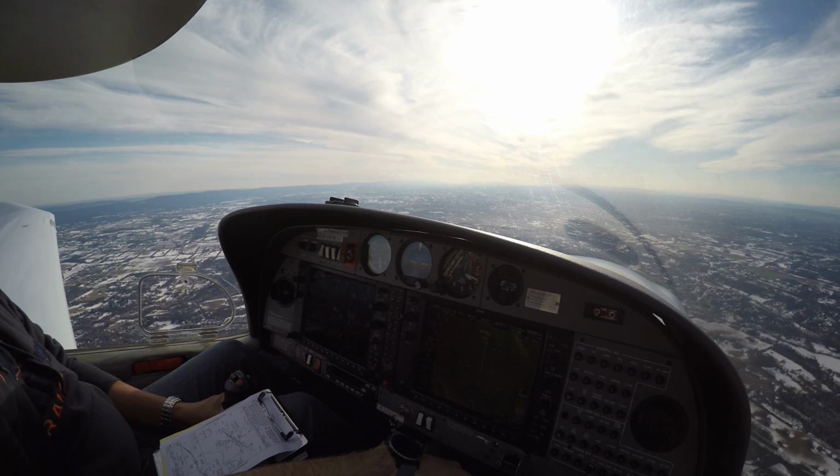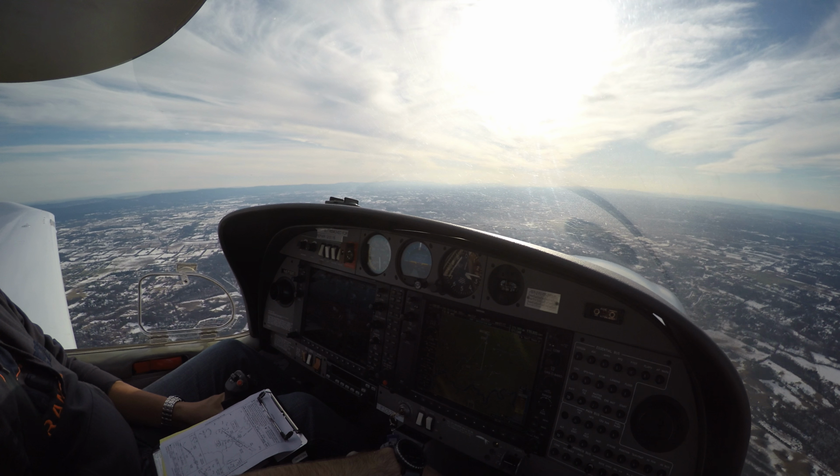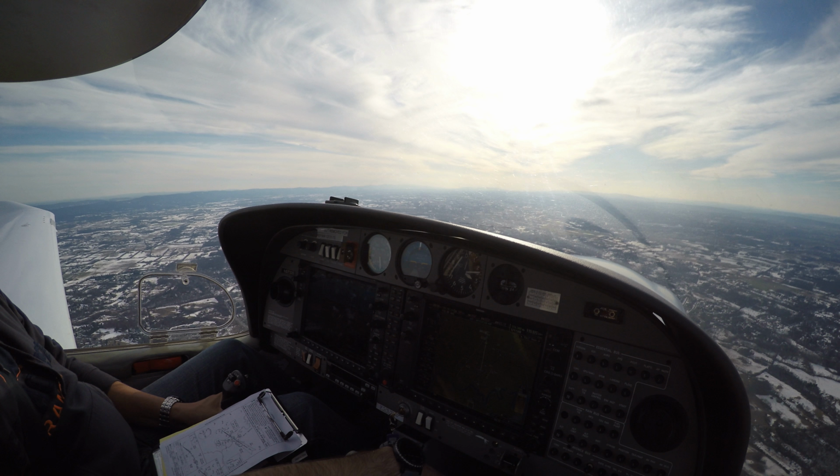Just slow it down a little bit so you're flying at about at least 90 knots. Tama 992 Tango is 7 miles south, inbound for landing.